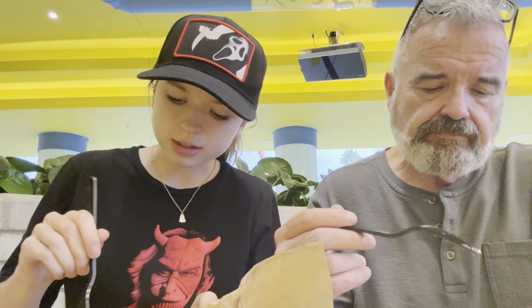Let me try some of this cheese. Now these aren't like battered or fried cheese curds. It's like straight up just cheese, which I like. Oh wow. The cheese curd has almost a Babybel cheese type consistency. And I love Babybel cheese, so that's really nice.